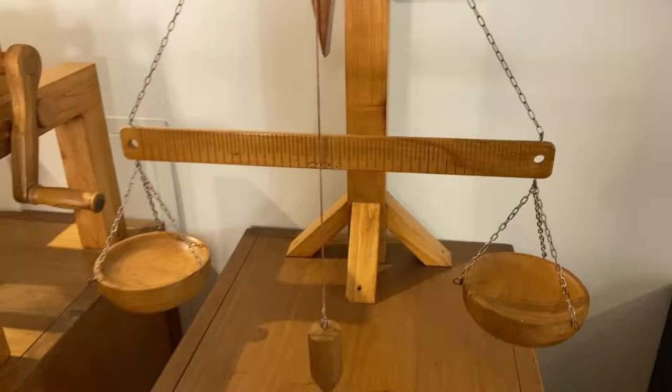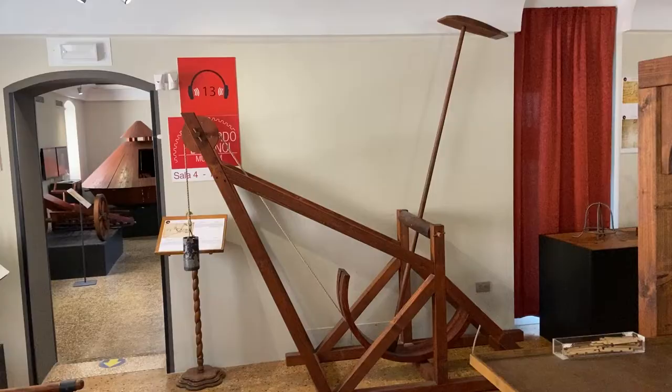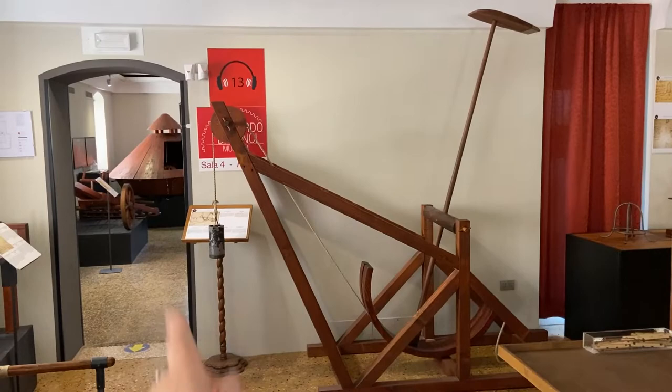Put in one side something that absorbs moisture and something else that doesn't on the other side, like wax, and that helps you measure atmospheric pressure. This is an excavator or a digging machine. So this gets weighed down, then this goes down and then up and down and up.